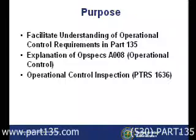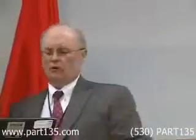We'll talk about OpSpec A008. You already should have a copy of that, a revised version of A008. And we'll talk about a new operational control PTRS item later in the day. Right now, as you know, a 1636 is something that is associated with a base inspection. Because of its importance, there was a sense that we need to separate an operational control inspection from a base inspection. But you'll be getting more on that as we go along in the day.